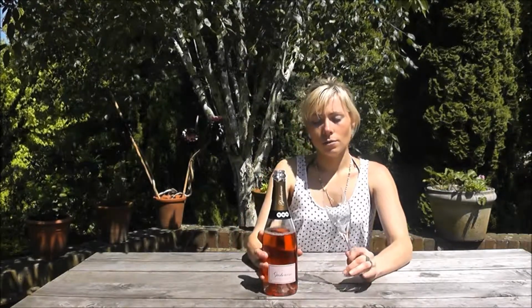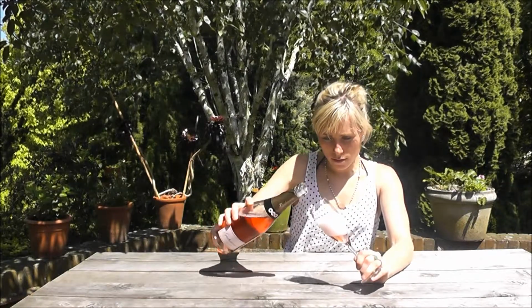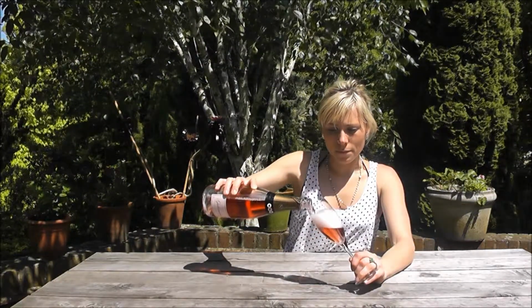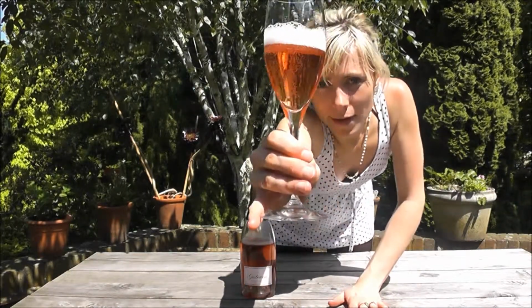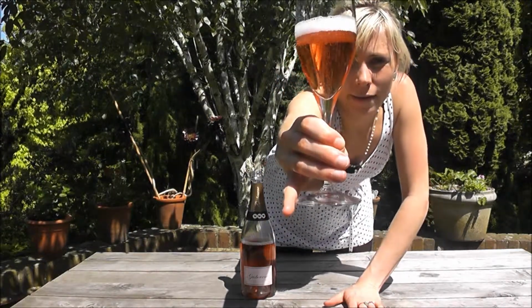Okay, so now onto the wine itself. It's kind of difficult to pour, but I'm using this glass. It's made by Riedel, and I have to come a bit closer. So I don't know if you can see the bubbles coming up in a vertical column. It's specifically designed for judging sparkling wines and champagnes.